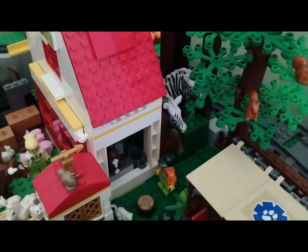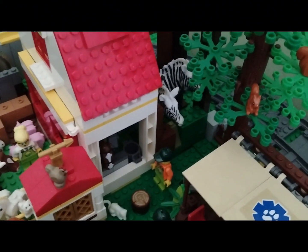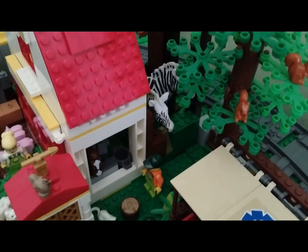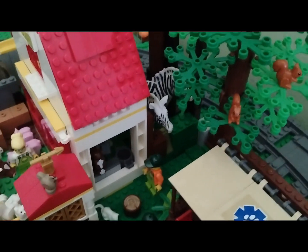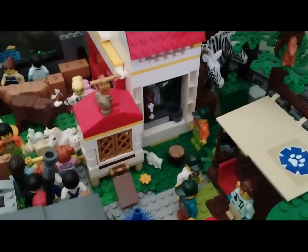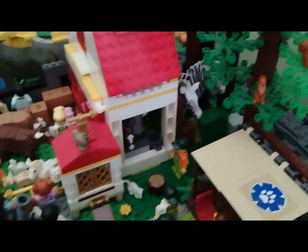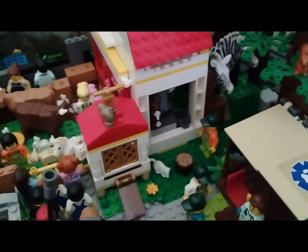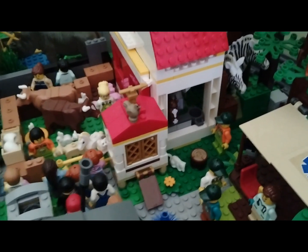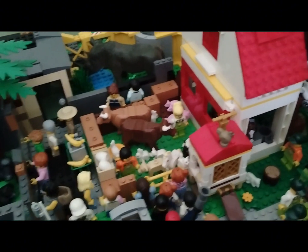Of course, I didn't have very much room to give the zebras. I know it may be a little bit cramped, but this is where the zebras reside for now, right next to the horses, because zebras and horses both have hooves, and I feel like they're very closely related. Moving on to the petting zoo and the zoo area.